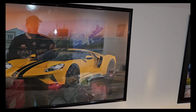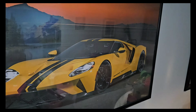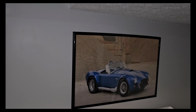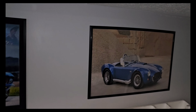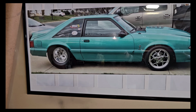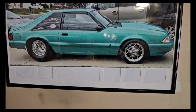Some of these great and grand photos that grace the walls of my basement are those photos that I use for inspiration. Those photos off of the internet, and even some of those that have just been purchased by me. Yes, I love performance vehicles. So not only have I drooled over performance vehicles of others, I've even had some of my own. The 92 LX Pro Street car, for which this channel is named.